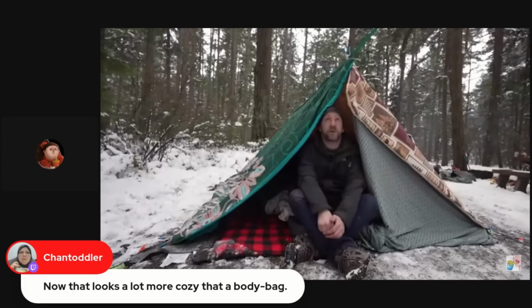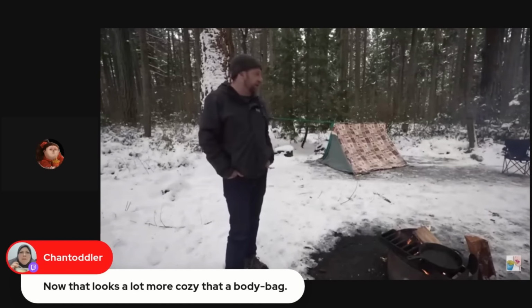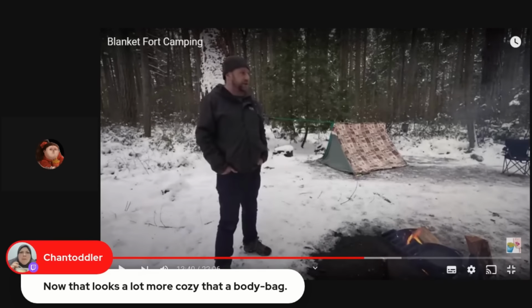Looks like there's some snow starting to fall. And just going to cook some quick breakfast here. I was going to cook a quick brunch and then pack up. But I think I'm going to stay another night. The blanket fort held up great. And I have nothing to do today. So why not? Make it 2 nights instead of 1, as usual. See, love the blanket fort.